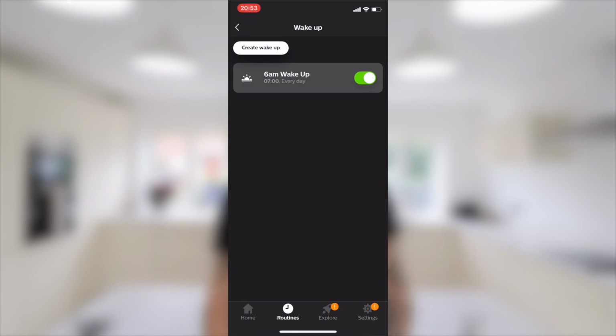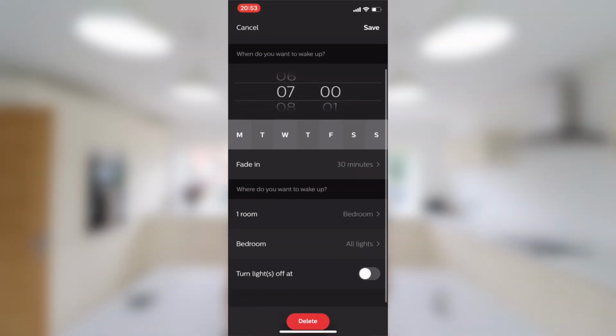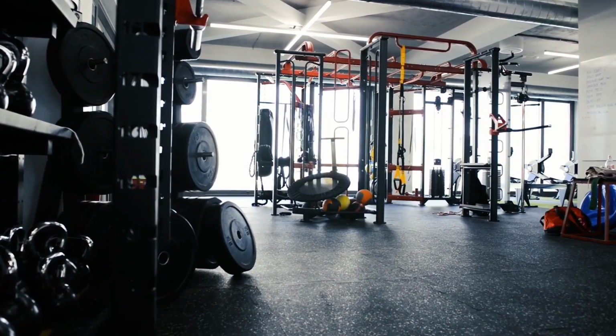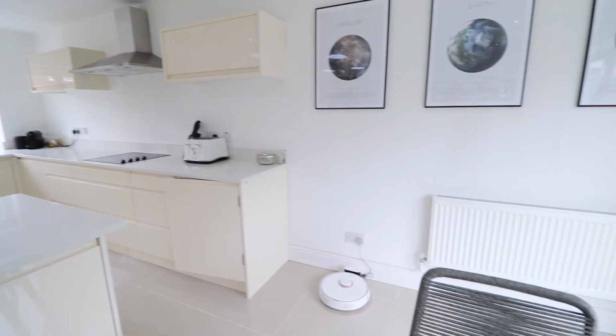Of course, all of the Hue kit is linked with Apple HomeKit and Siri, so everything is controlled by my voice. But if for any reason I can't be bothered to speak, then you have those Hue switches that you can put around the house as well. So after I'm up and awake, then I normally go to the gym, and what I want to do is make sure that the floor in here is clean by the time I get back from the gym. So we have this little number down on the left hand side.